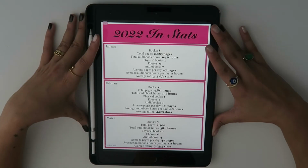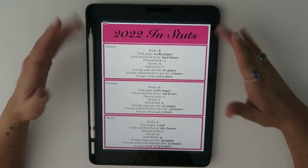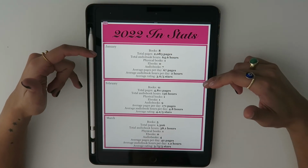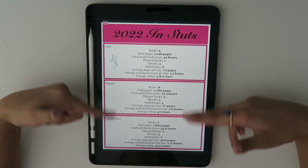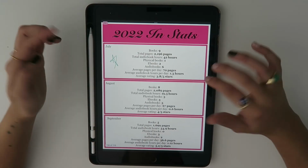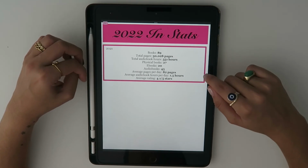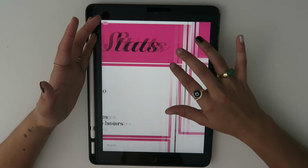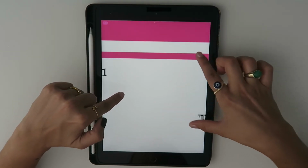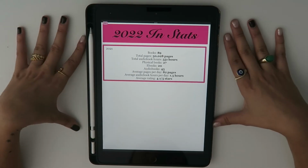And finally, the last couple pages of my journal are 2022 in stats, because again, massive nerd. January, February, March are done. April, May, and June are done. July, these are nowhere near. And this is just a copy paste from 2021, because again, if it works, don't break it. And here's the final stat, which you can see is a copy paste because it says 2021 right there. That is my flip through of my journal as is right now.